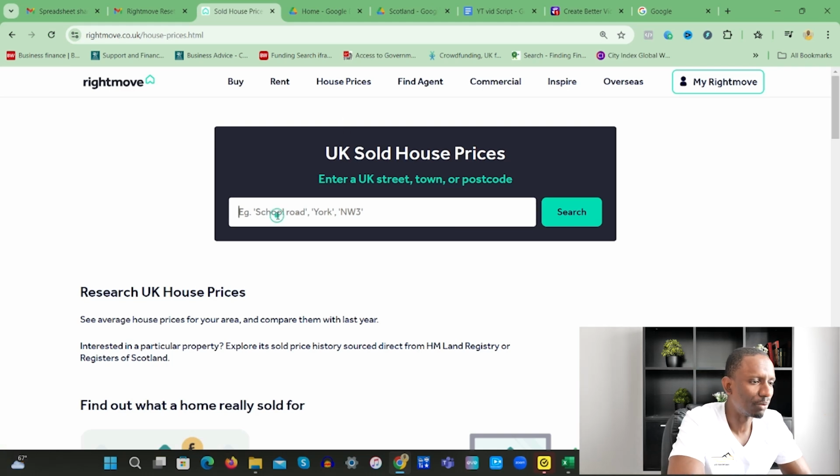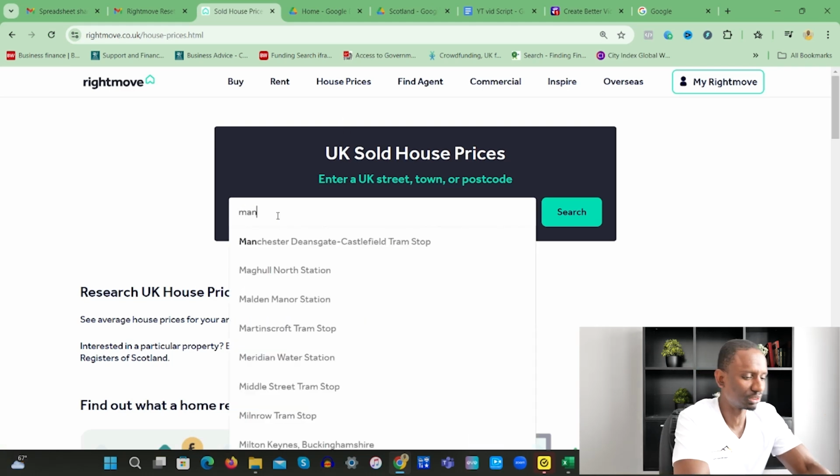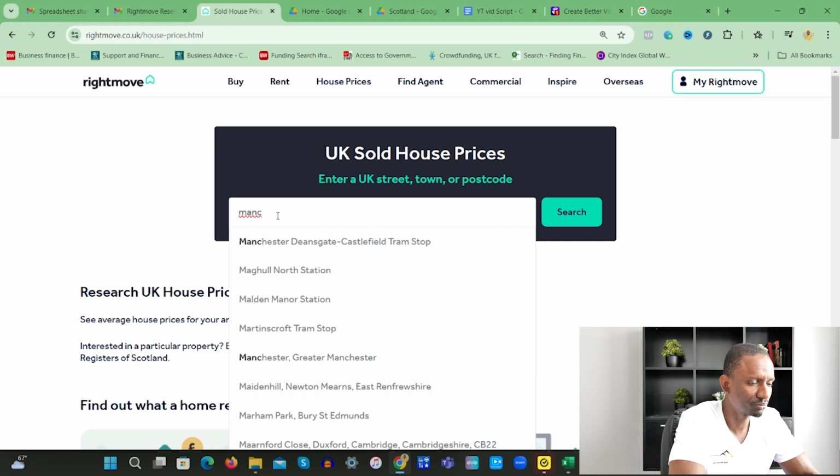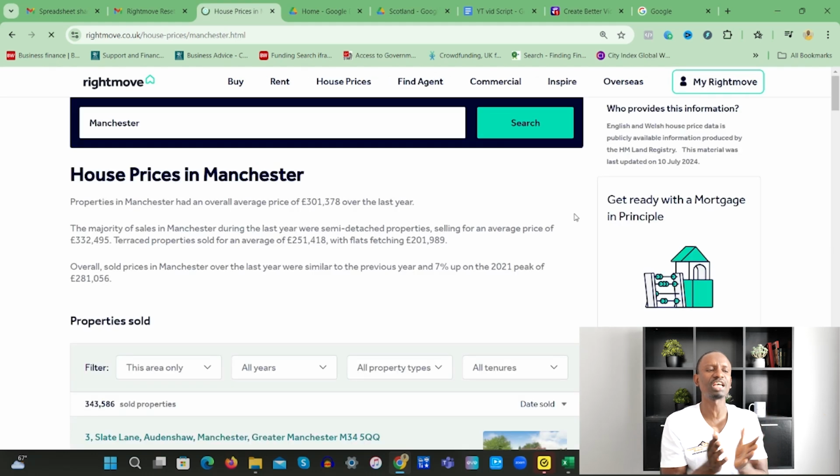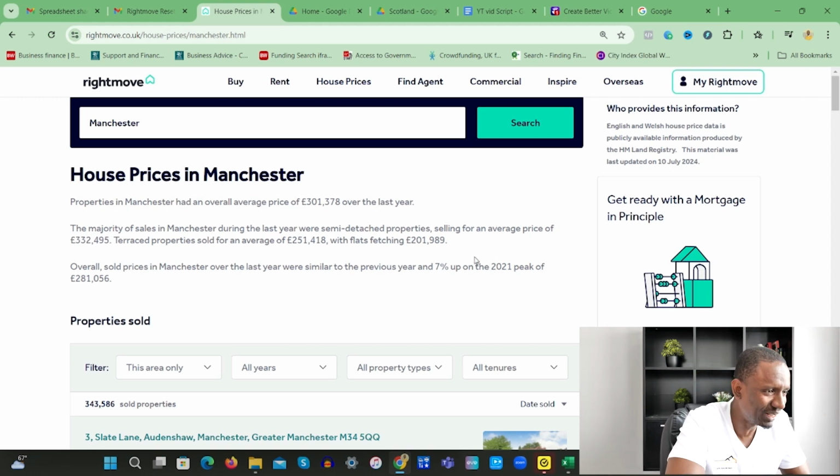So in this case, we know we're investing in Greater Manchester. So we go to Manchester. Okay, so we're in Greater Manchester. You click on Greater Manchester and then you click that. Once you've hit that search button, you get a little summary of how properties are performing in the Manchester area. So let me read.